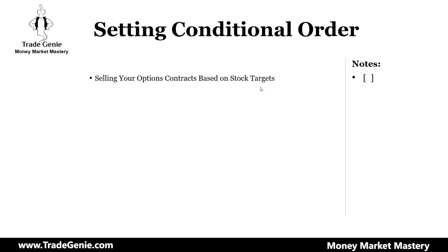So if you set the conditional order, when the target hits in the stock, your option order becomes a market order and it sells. Most of the time it works properly, especially when you have open positions and you cannot watch the market. So you say, okay, I cannot watch the market, so I better set the conditional order. This is one thing you need to learn, and I will explain it sometime in the future.